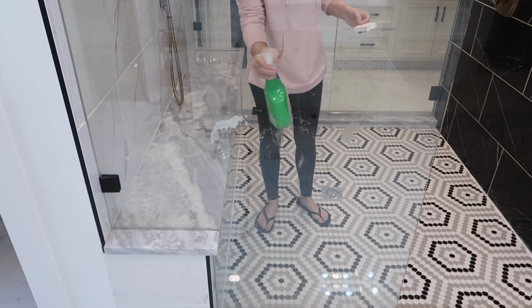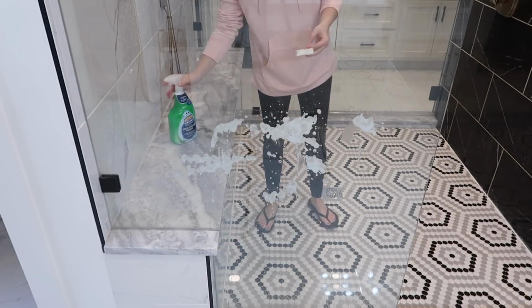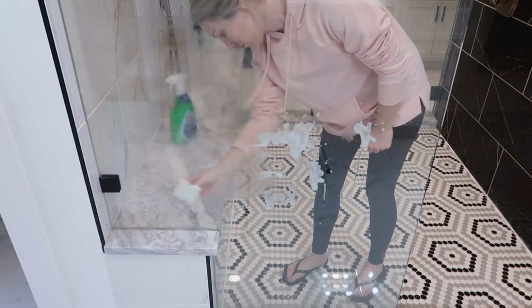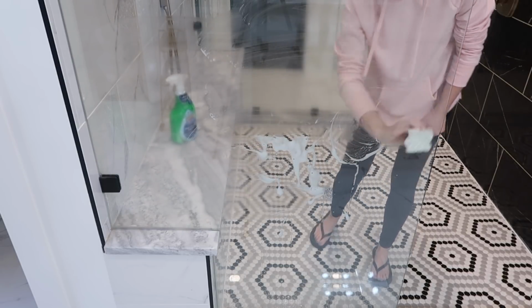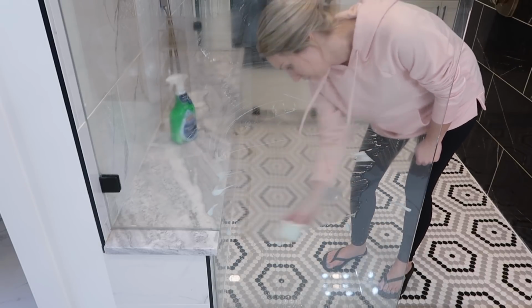I usually just clean the shower glass with the spray away glass cleaner that I used on the mirrors, but there were a few spots of really stuck on shampoo and soap from the kids playing in there, and I guess maybe touching the glass and it dried on there. So I'm using that same cleaner and a magic eraser to get all of those stuck on spots off.